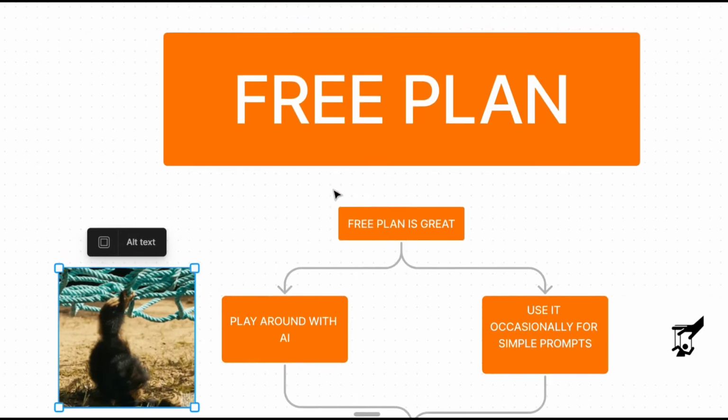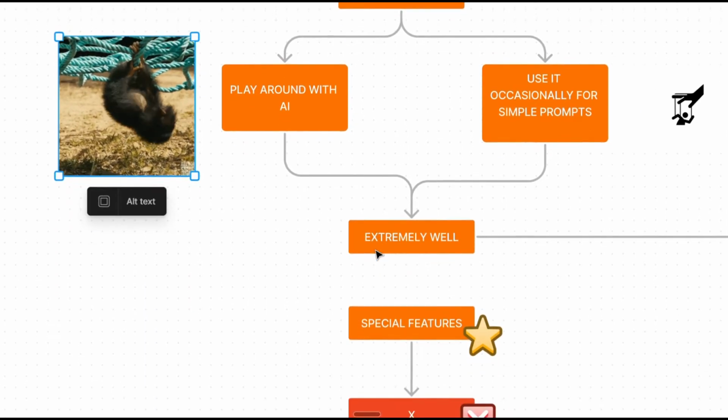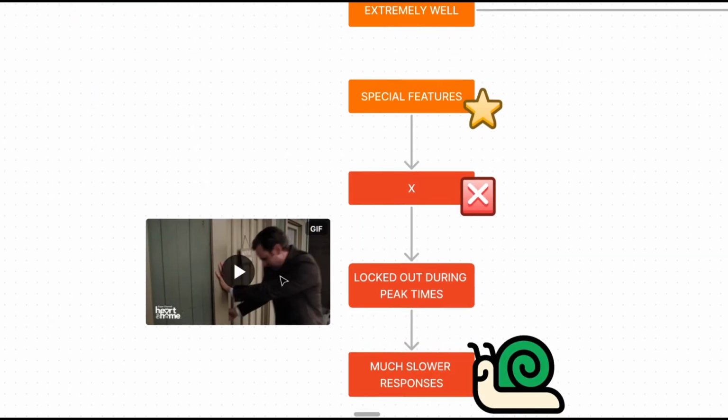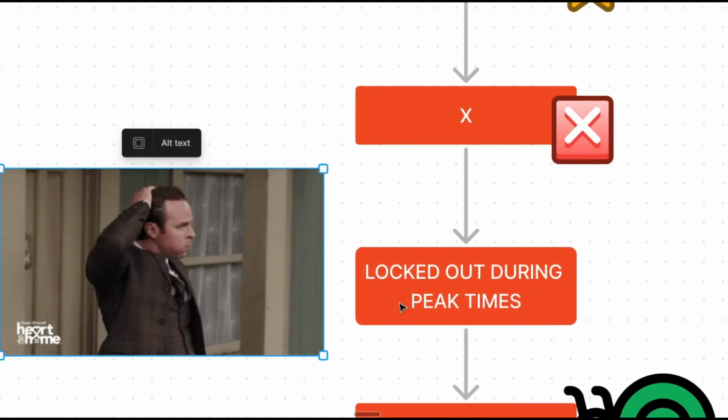In terms of the free plan, there are a couple of disadvantages. In terms of special features, you don't get any. You just get the basic chat functionality. Another problem with the free plan is you're locked out during peak times. This can be very annoying if you need to use it urgently.